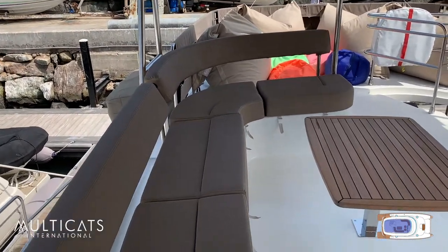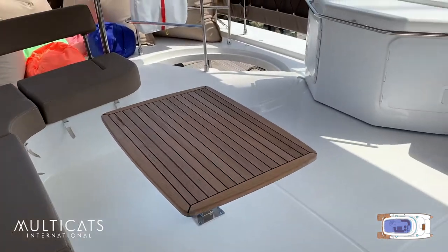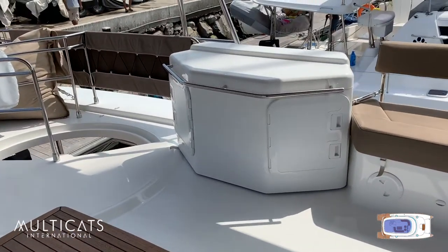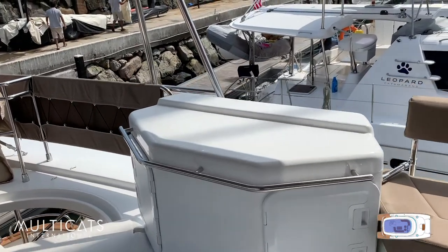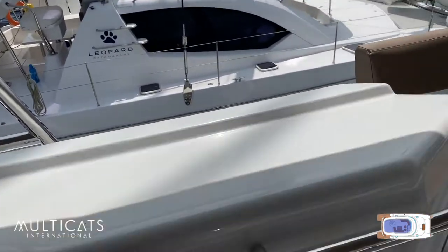There is no need for bow thrusters on this catamaran. The propellers are about 6 meters apart, so it's easy to maneuver with a bit of practice. The cruising speed is around 12 to 13 knots and max speed 23 knots.